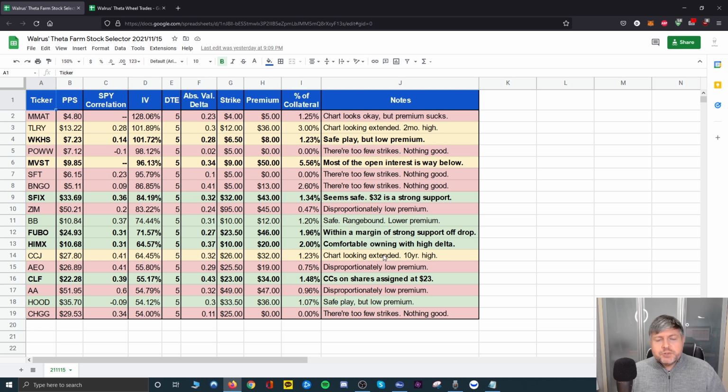HIMX, I'm back on this one. I took a break from HIMX last week, but I played it the week before, and of course we have our Cleveland Cliffs. A couple of contenders that I ended up ruling out were BlackBerry and Robinhood. Both of them looked pretty safe, but the premium was low, and I decided to allocate my cash a little differently. Let's take a look at the trades.